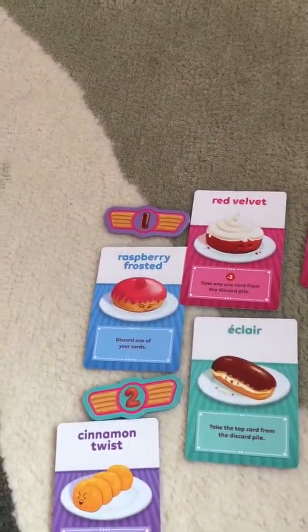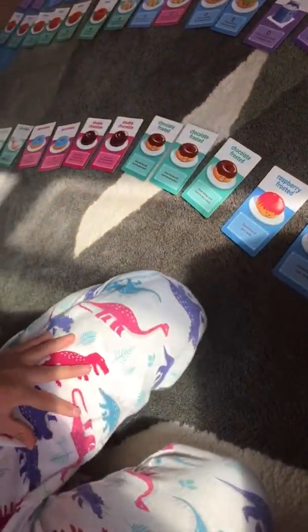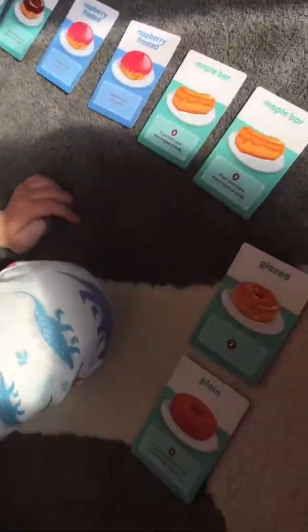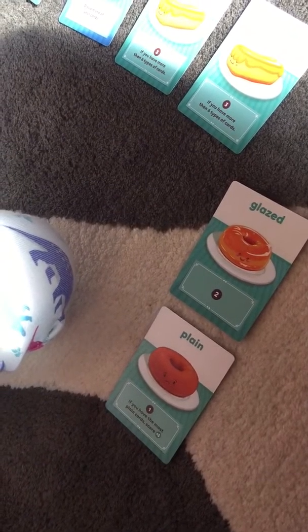Ooh, I see one here. I'm going to join. There are two maple bars, and there might be more too. So the maple bars are easy escaping because they have a long coat of maple on them.